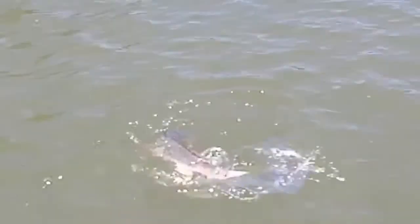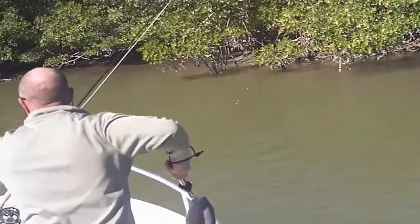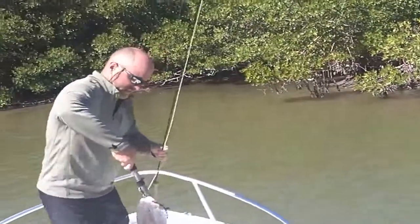Glad we went with that little larger leader here, with the water so much clearer today, huh? Yeah. That's a pretty red, Jeff. That's a good one.